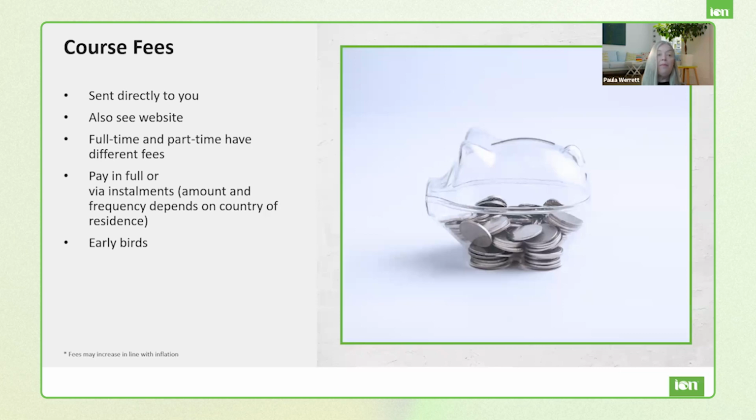So course fees, these will be sent directly to you. You can also look at our website. You will see that there are slightly different fees for full-time and part-time course opportunities. And there are options to spread your payments if that works for you. The amount and frequency of those payment options does depend on your country of residence. And then finally, the other thing to say is that if you apply early for our courses, then you will benefit from an early bird discount if you pay in full for the year. So that's something else that's important to just keep an eye on.